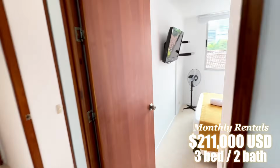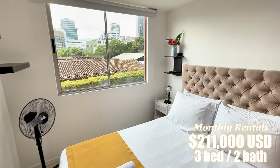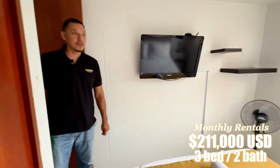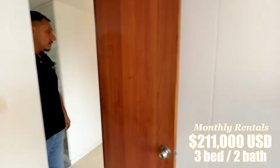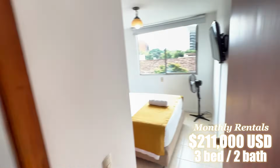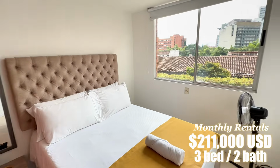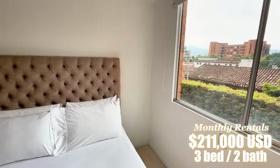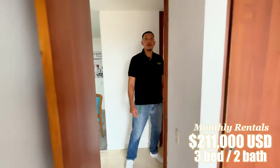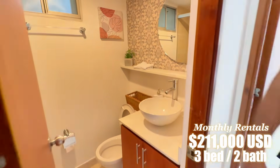I'm gonna go into the first bedroom here. This is a 3-bedroom, 2-bath apartment. It's 90 square meters, which is just about 1,000 square feet. That's the first bedroom. Here you've got the second bedroom. And since this is an older building, you can knock down walls. So if you wanted to make this a very spacious 2-bedroom, you could do that, which is very great. That's probably what I would do. I like more space, but here you've got the first full bath.